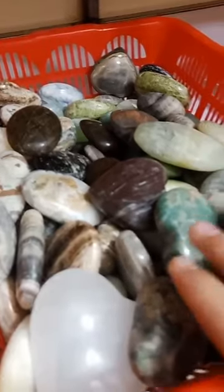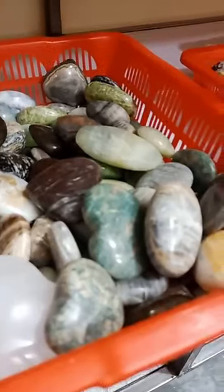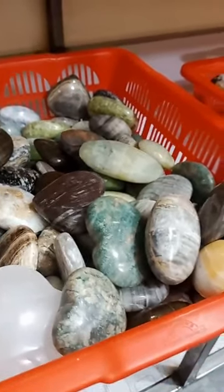Do you have more bumblebee moons, please? Are you talking about bumblebee moons?